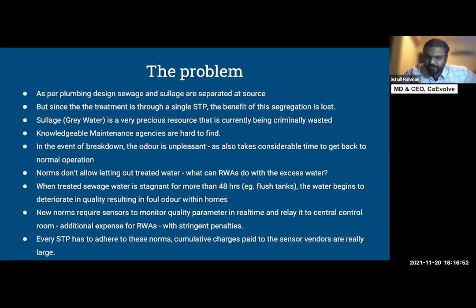Now, the other challenge with this water, so one of the topics was how do you reuse the water? Now, if you stagnate this treated sewage water for more than 24 to 48 hours, it starts degenerating and the smell starts coming in. So water in the flush tank deteriorates in quality.